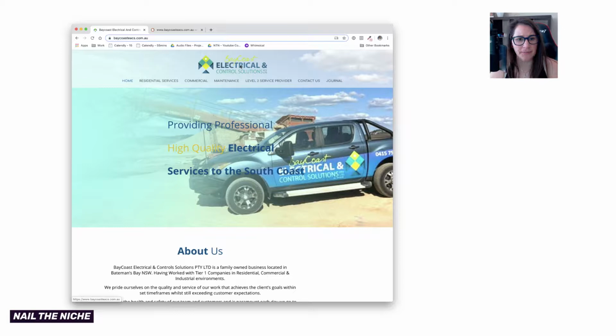I love the colors though. Like the truck looks awesome, and I love the logo. You've got really strong branding, Bay Coast Electrical and Control Solutions, and I think that's great branding that you've got there with the sort of diamond there. But yeah, that's a bit too big.